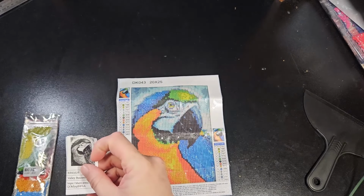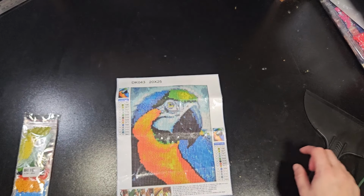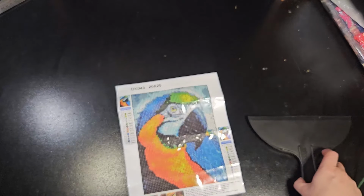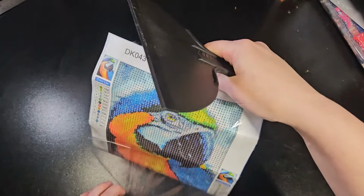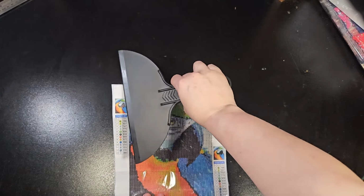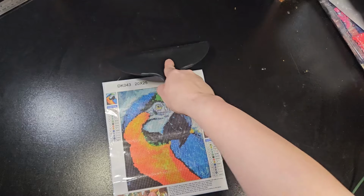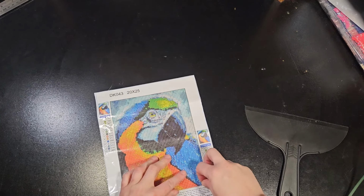So he was in stock when I printed this off. My printer needs the cartridge shaken or cleaned or whatever. Tiny little guy, 20 by 25. Yeah, she's doing a tiny one, you guys. I've done a few tiny ones. Most of them could be bigger, but I do a few tiny ones.